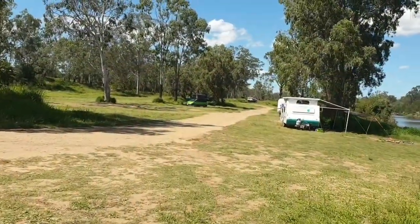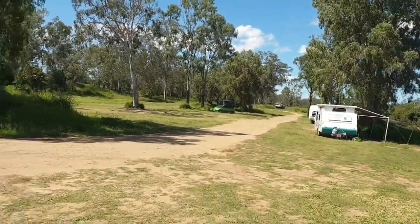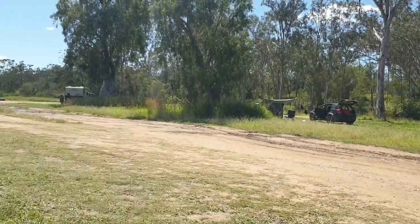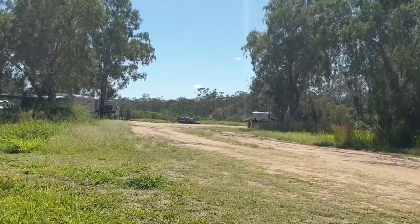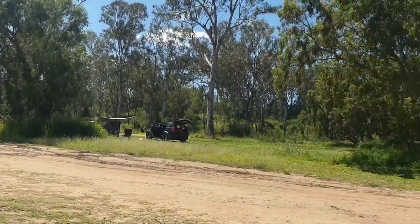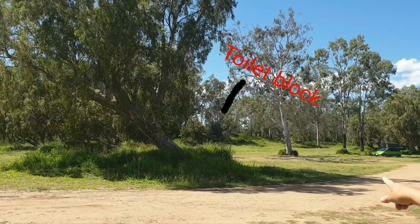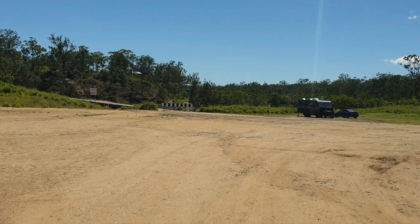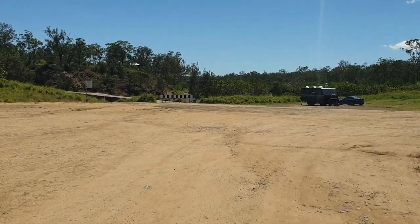This area on the south side, there is heaps of room, but you must be self-contained, apparently. There is a toilet block here somewhere, apparently, but what it's like, I don't know. Over there's some toilets, a toilet block up on the hill over there. Just doing a bit of a walk around the camping grounds.